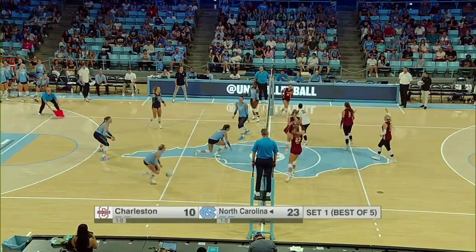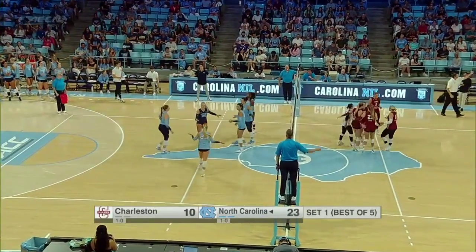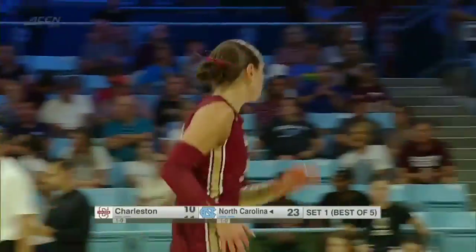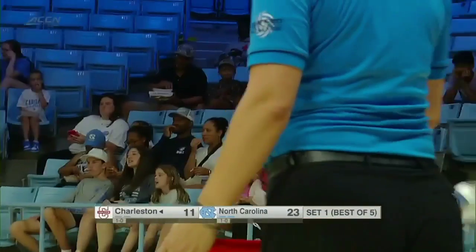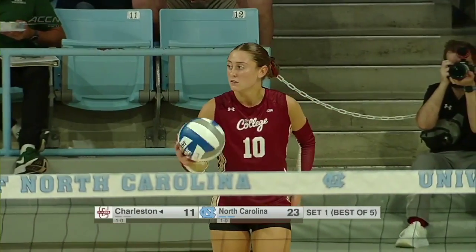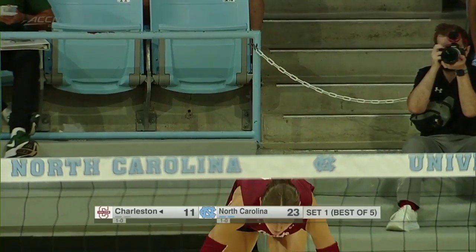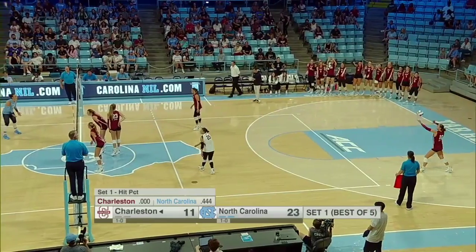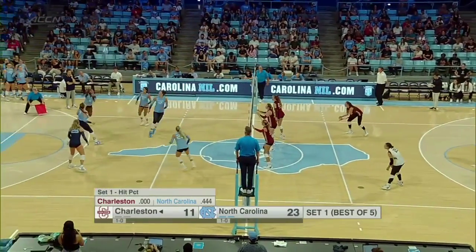Back set, and that'll be another kill for Bannett. Such an impressive shot. I'm not sure she had to hit it that sharp to score, but you're seeing the full repertoire for Bannett, from the left side, from the right side. She individually is playing pretty well. We just need someone else to step up offensively and a little more aggressive defense.